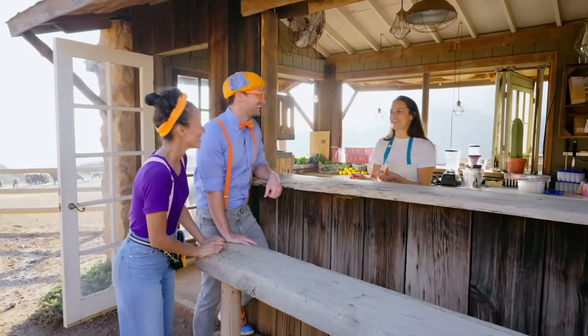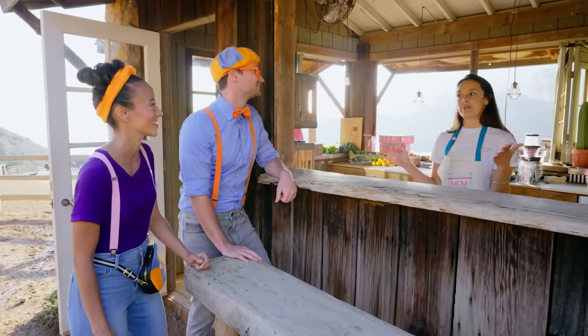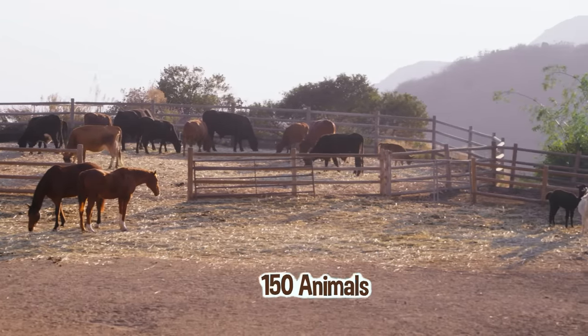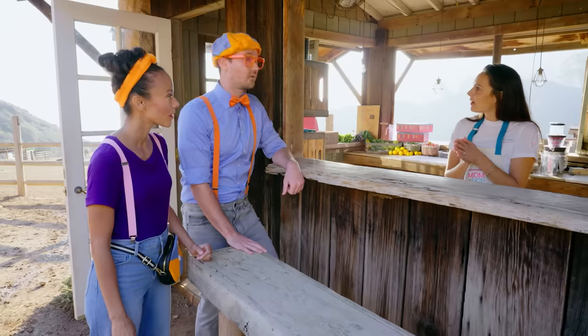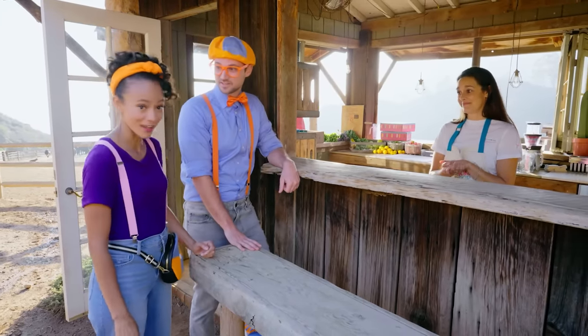You two made it. Yeah, us too. This is a beautiful ranch. Isn't it? It's remarkable. Did you know that they rescued 150 animals and it's environmentally friendly? Wow. 150 animals? That's a lot of animals. Yeah, it sure is.